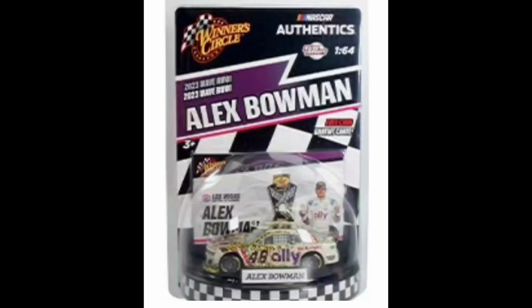It is the Alex Bowman Las Vegas race to win diecast. They botched the paint code for this thing, so it's going to have that very ugly yellow pea looking color. It's supposed to be literally a normal plain Jane white paint scheme. They botched the paint code. This would have been a great opportunity to give the fans a true exclusive by correcting it. Naturally, they didn't, because usually they don't care. So this paint scheme I would just avoid. You'd be better off just making your own one and putting it in the display case. That's just my honest opinion.